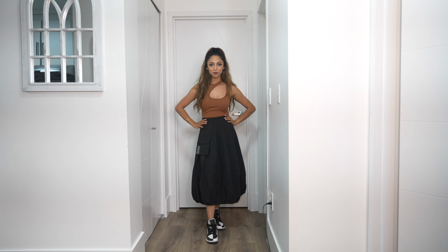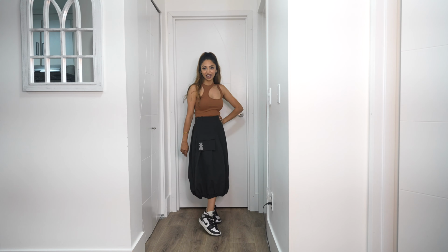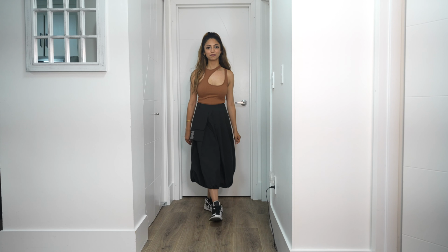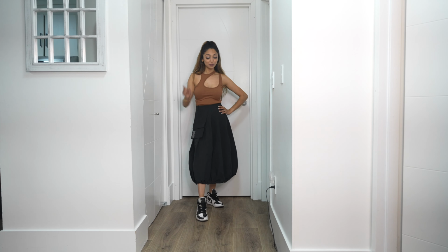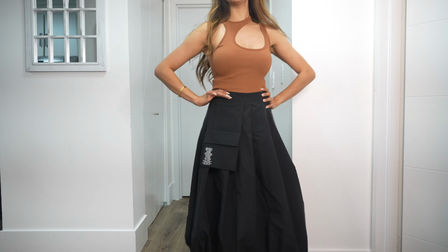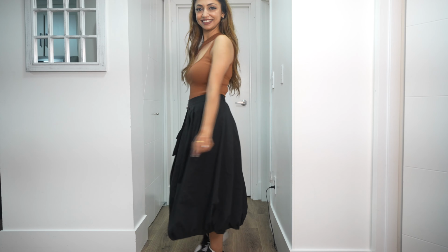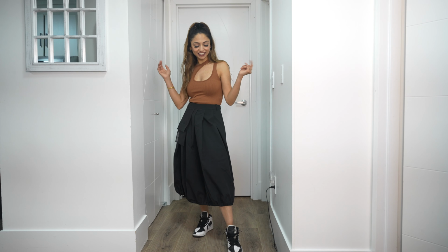So here is the second way I can style this skirt. I'm just wearing a cutout top with my sneakers. So this is how I can casually wear this skirt. I will be taking this skirt along on this trip because I know I can wear this many times. And it's so comfortable. I love collecting skirts, especially more than dresses, because I can make use of a skirt many times in my wardrobe than the dresses. What do you guys think of this look?